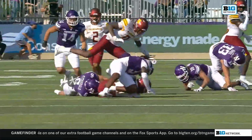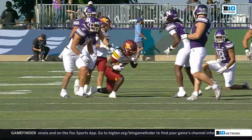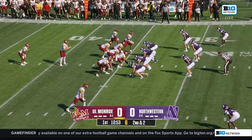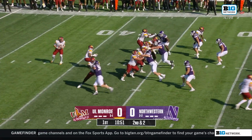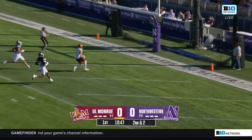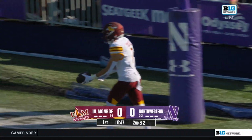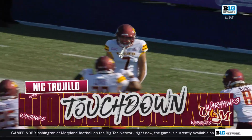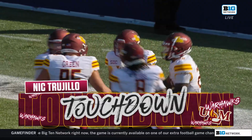And so at only 5'7", just under 200 pounds, but he's got them motioning multiple tight ends from one side of the formation to the other. Third different back in the game. It's a flea flicker. Got a man downfield for the touchdown. Nick Trujillo in his first game of the year. And the trick play pays off for the Warhawks.